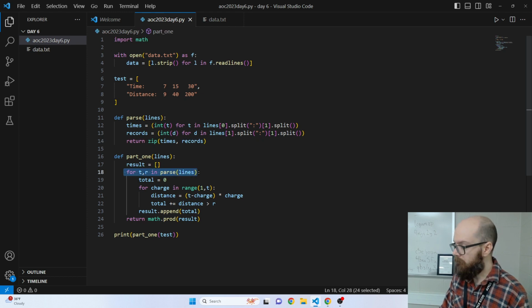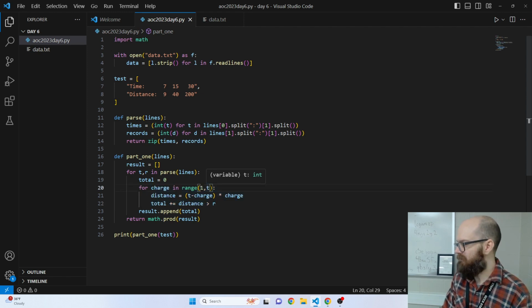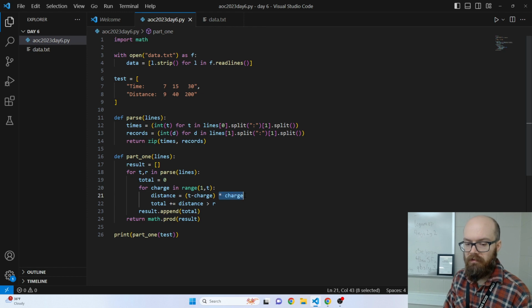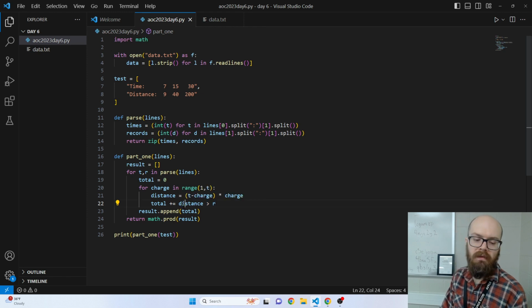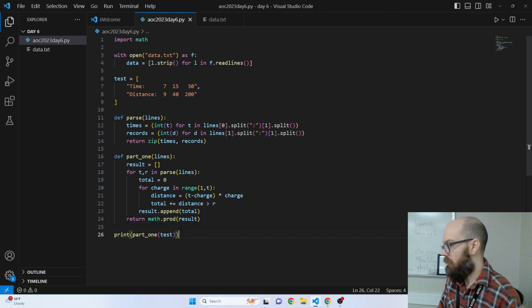Then I loop through that, and I say, okay, imagine charging. We don't have to do 0, and we don't have to do the full thing, because they would be failures anyway. So from 1 to t, imagine charging, which makes you go a little less time, but it makes you go a little more per unit of time. If that qualifies, then we add 1 to our total. So this is a Boolean, true or false, 1 or 0. And then I'm appending that, and then I'm using math.prod to multiply. You could also reduce, or you could also do whatever.